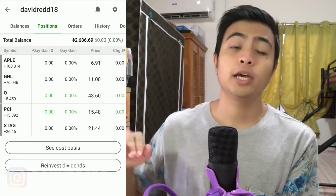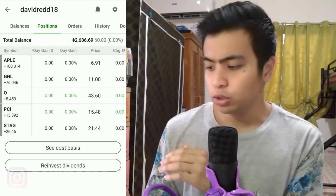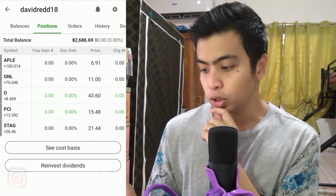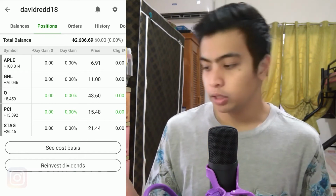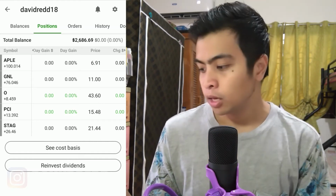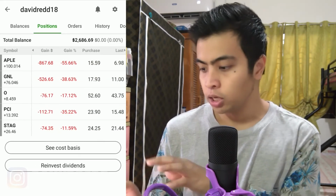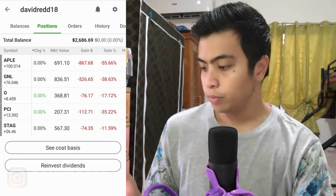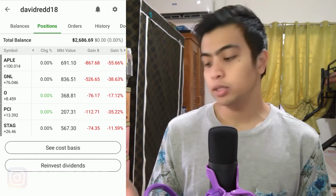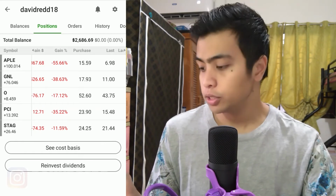So overall, if you look at my positions right here, Apple is now at 100, and we pretty much reached our goal there, 100 shares for APLE. And next is GNL actually, but I'm thinking whether I should continue investing in GNL, or should I look at Realty Income, because when I bought Realty Income way back then, it was around $50. So obviously right now, as you can see, it's really going down. I actually lost money there, but anyway, market value is now only at $368, and my average purchase price is $52.60.